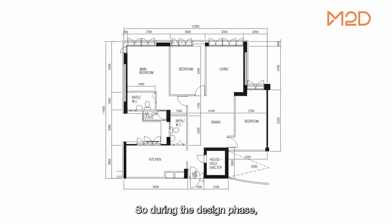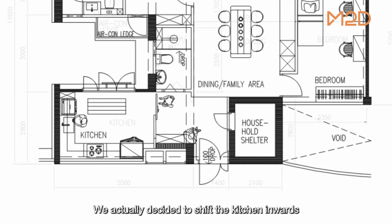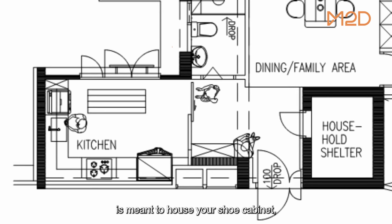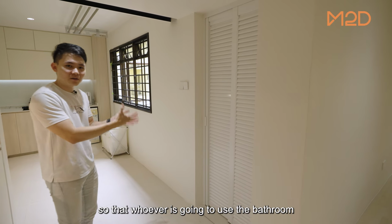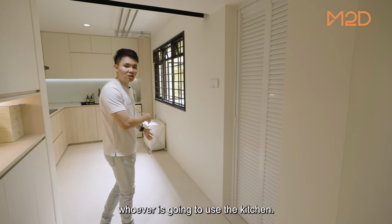So during the design phase, we decided to remove this boundary wall between the kitchen and the living area. We actually decided to shift the kitchen inwards to create a shoe porch area. So this shoe porch area not only is meant to house your shoe cabinet, it also meant to relocate the bathroom entrance into the shoe porch so that whoever is going to use the bathroom will not interfere with whoever is going to use the kitchen.